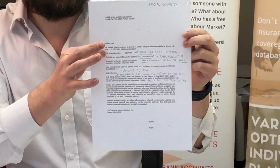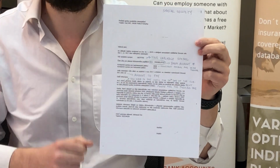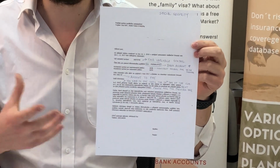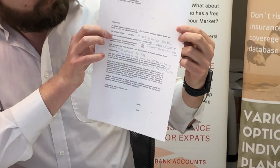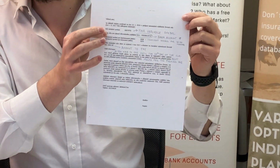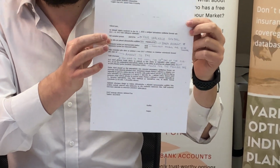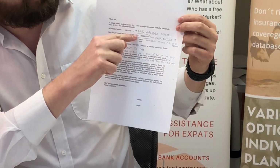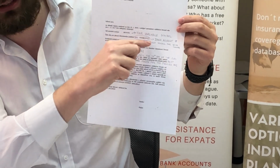So the first information there is your variable symbol, so you will be using this as your variable symbol, which will identify from whom the payment is coming. Then the most important and usually the most confusing part is the bank account number, where you will be sending the monthly fees. The important part here is that there are 4 digits here, then there is a dash, and then there is the account number.